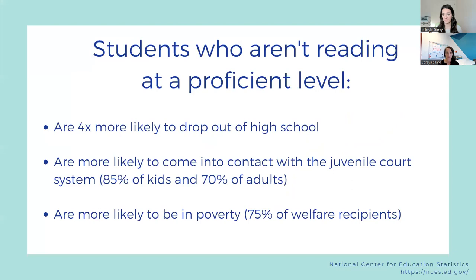The other thing that's important here is that students who aren't reading at a proficient level, not only are they struggling academically, but they are four times more likely to drop out of high school, they are more likely to come in contact with the juvenile court system, and they are more likely to end up in poverty. So again, we know that this issue is massive and definitely something that is worth thinking about how to address.